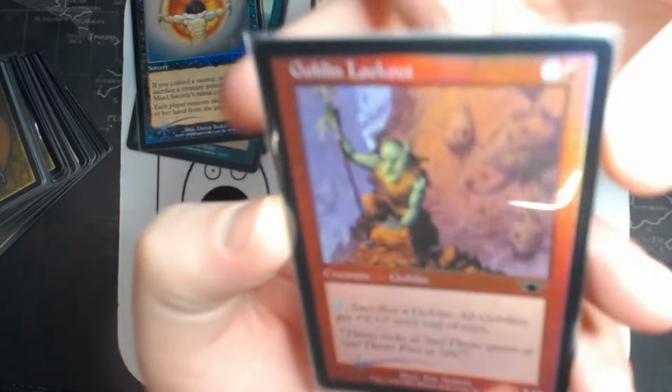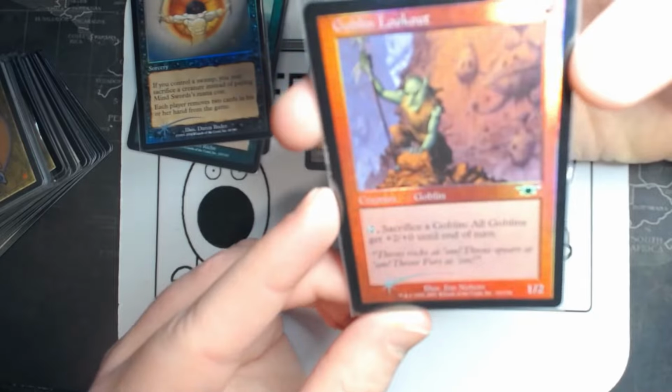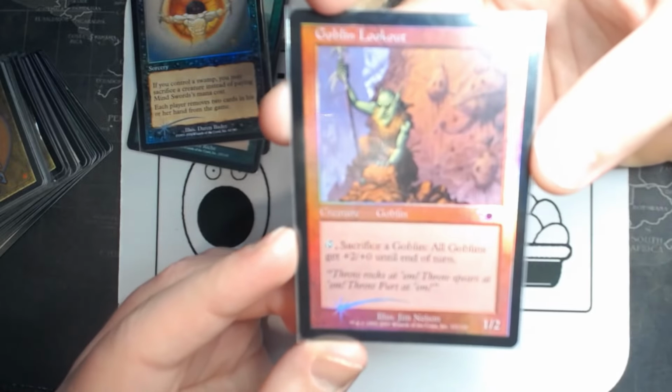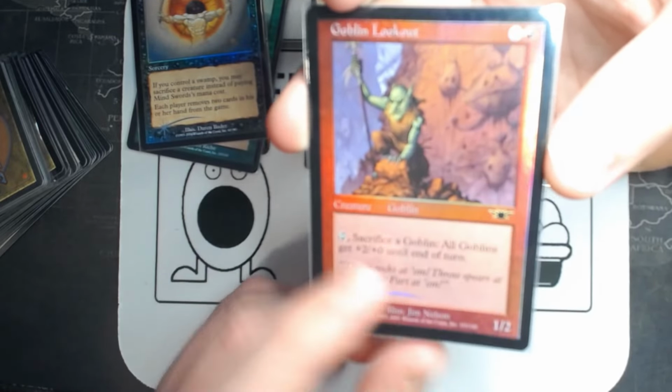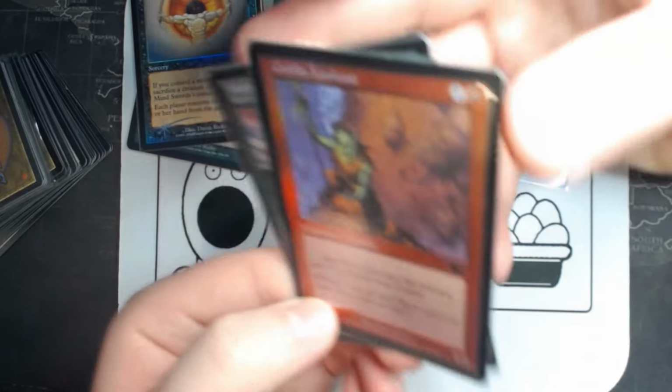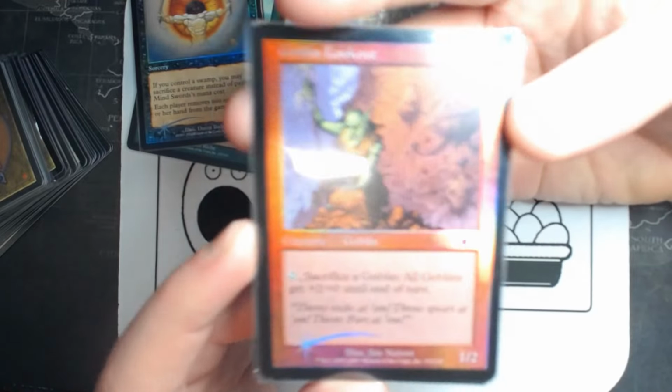Move the old foils over. We also have these two fellas. The Goblin Lookout. This was like $2, man. How is this $2? It's a 2 mana goblin. This feels like a goblin, a Krenko classic. I think this card is what actually made me want to go buy a bunch of these. I was like, how is this so cheap? I feel like this could be a card that should at least be $15 in the future.